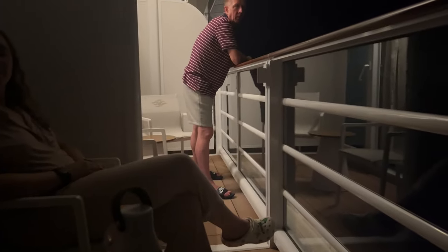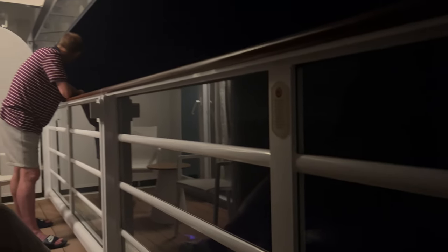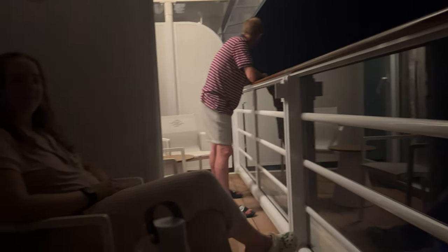Cruise ship or camera pool? No, can't really see it. There is a cruise, that little tiny dot is a cruise ship off in the distance. Well, just finishing the night with some chills. I find that sitting on the balcony like this is just so peaceful, especially when there's nobody else around. I think everyone else is going to bed or off doing something.